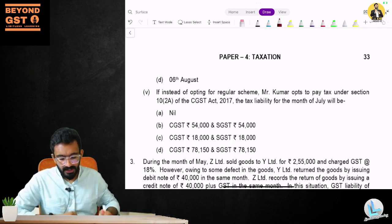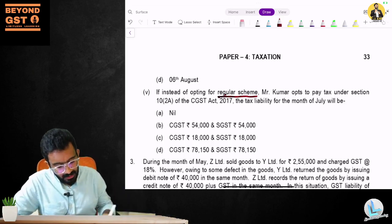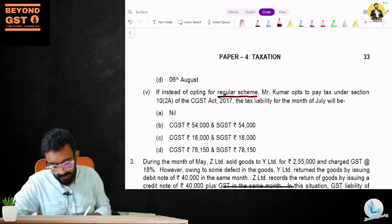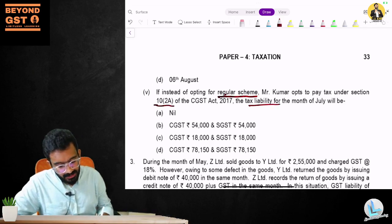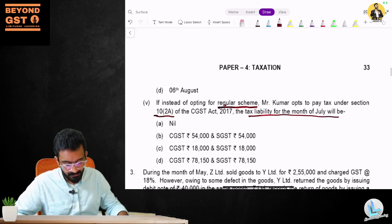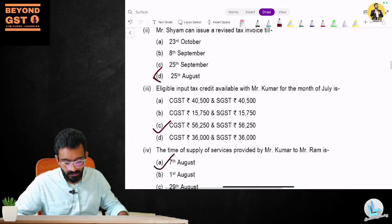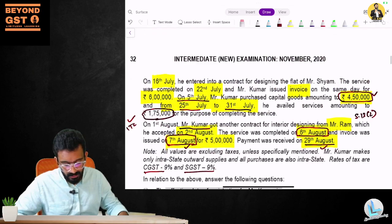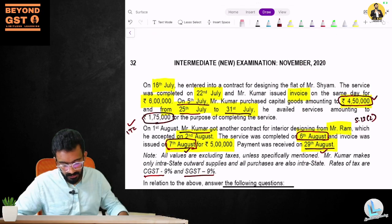So suppose if instead of opting regular scheme, Mr. Kumar opts to pay tax under section 10(2)(a), what will be the tax liability for the month of July? What is the outward supply in July?